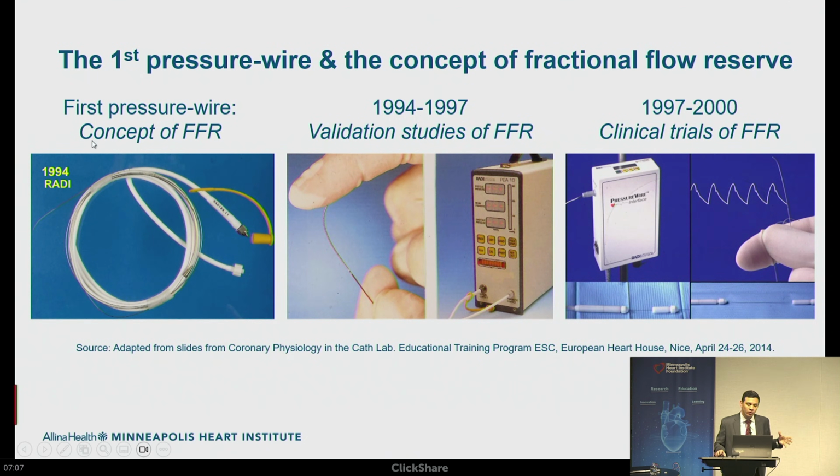Now, in 1994, the first pressure wire commercialized was the Ratty wire that was commercialized at a large level. This is now what we recognize as the Abbott pressure wire, but this is where it starts. And as you can see, it's really not that long ago. This is still a relatively early field. 1994, 1997, you have the first validation studies of Ratty, and the clinical trials just in the late 1990s. So I would say this is what we're talking about, more modern coronary physiology, the birth of it.